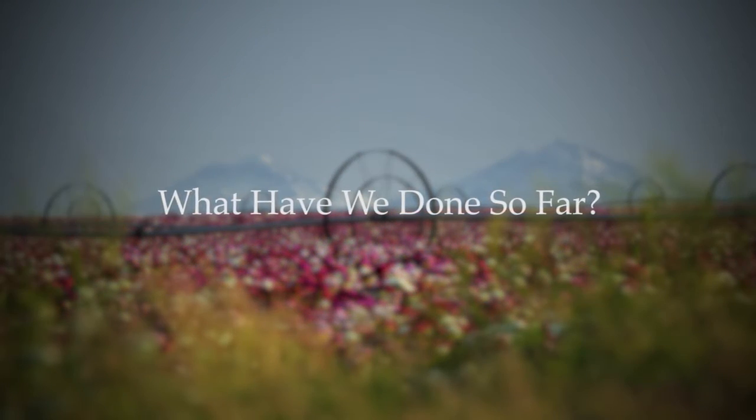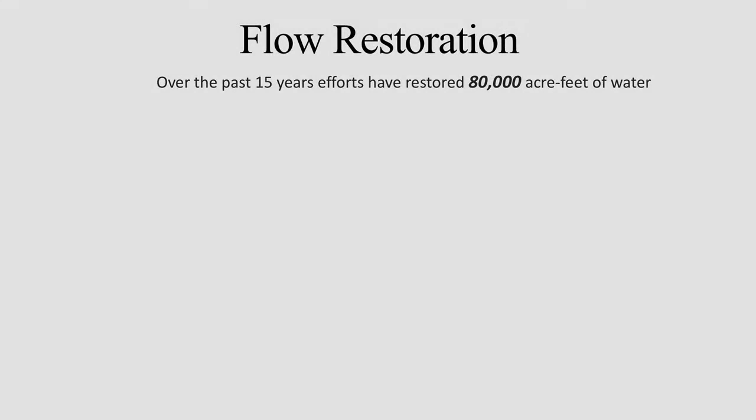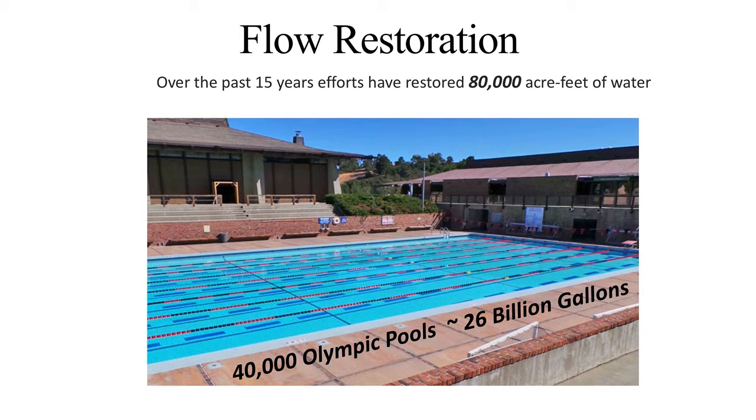So, what have we done so far? Since 2008, at the beginning of the HCP, there have been significant investments in conservation and flow restoration projects. In fact, these types of projects date back even further. Over the past 15 years, irrigation districts, conservation groups, and agencies have restored 80,000 acre-feet of water. That amount could fill 40,000 Olympic pools per year, over 26 billion gallons of water.